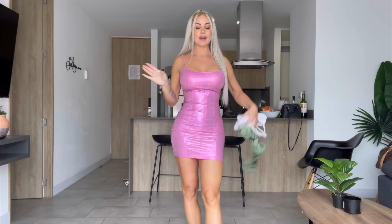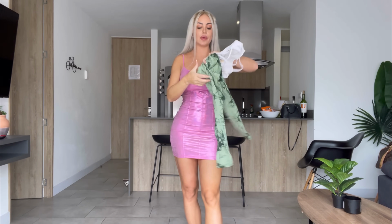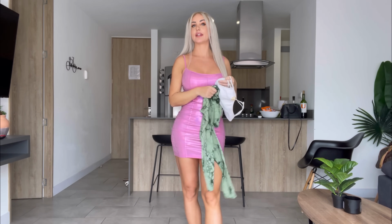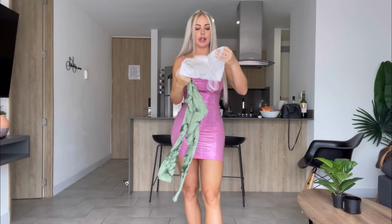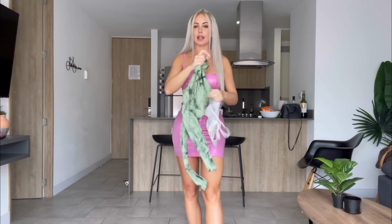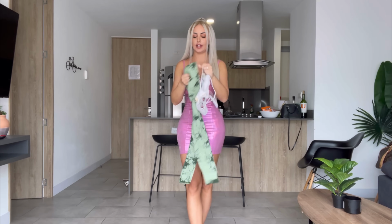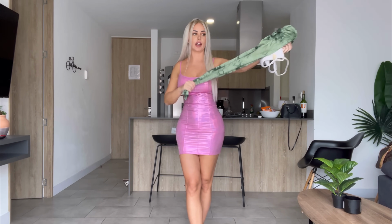Okay, next up, obviously we gotta do some active wear. My favorite ones, my green ones. You may have seen it before, but it's not gonna stop me because I love these ones. And I'm just gonna pair it with a regular white top because I want the focus to be on these ones because they are so nice. I think I have these in like 4 different colors because I love them so much.